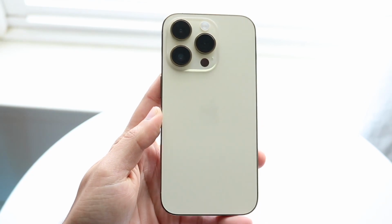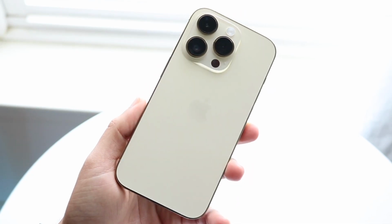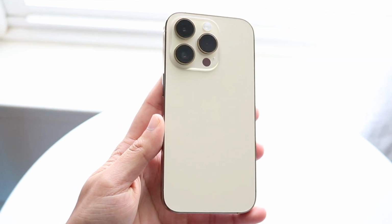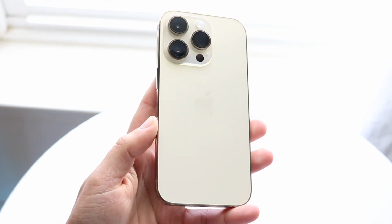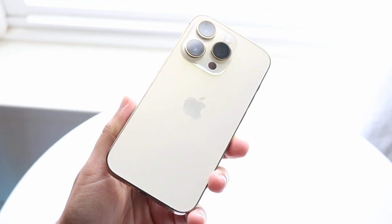So a question that I've been seeing quite a bit right now is, should you go ahead and update to iOS 17? And to be honest, this is a multi-part question with a multi-part answer. The short answer is, I would probably recommend that a majority of people go ahead and update to iOS 17 if you really want to right now.